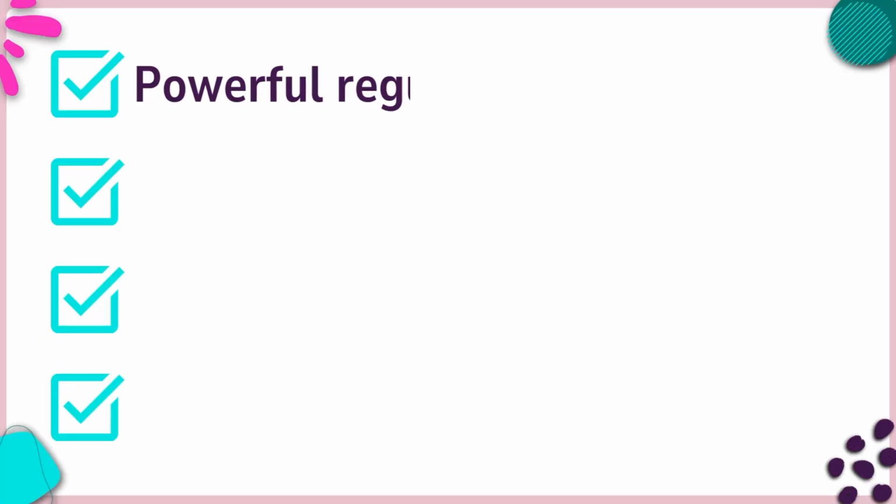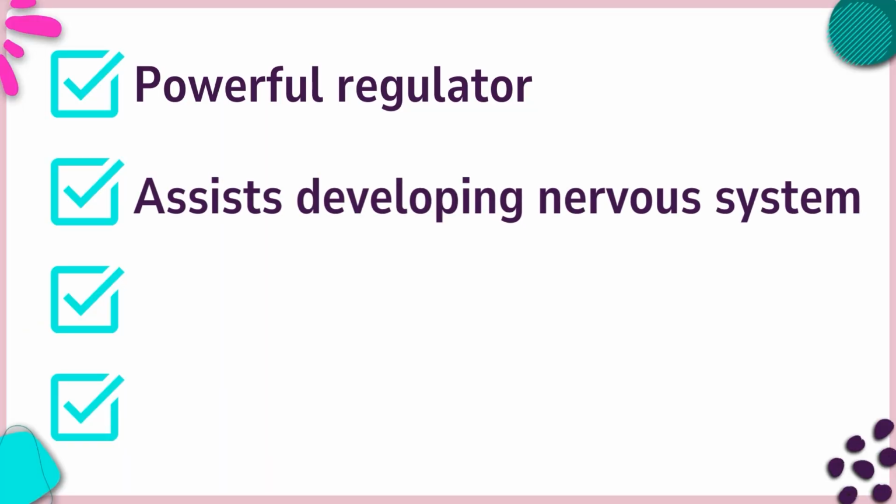First off, it's a powerful regulator. It helps stabilise your baby's heart rate and blood pressure and promotes regular breathing patterns. For premature babies, this can mean fewer episodes of slow heart rate or pauses in breathing, known as apnea. But it doesn't stop there. Skin-to-skin contact assists your baby's developing nervous system. It stimulates their senses and promotes brain development, potentially leading to better cognitive and motor skills down the road.